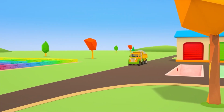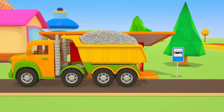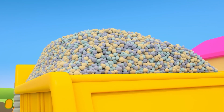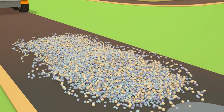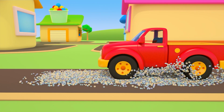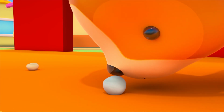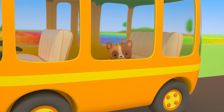The large truck is carrying gravel in its bed. It's driving by a bus stop. Hello, puppy. The bus will be here soon. Oh, the truck went over a bump and some gravel spilled onto the road. Other cars drive directly over the gravel, scattering it in all directions. Some small stones even reach the bus stop. Here comes the bus.